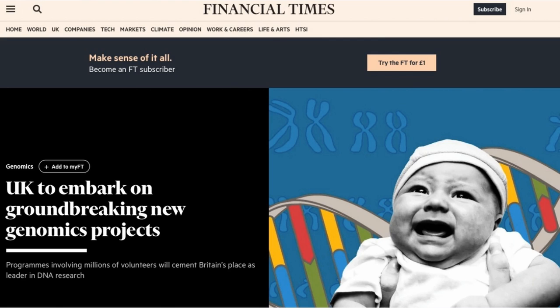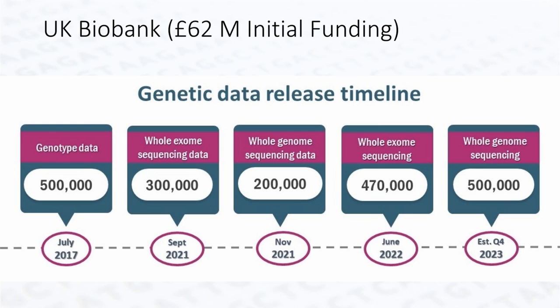And then we have the UK Biobank. They released last year 500,000 whole genomes, but it's not just the genomics. They also have the clinical histories, the anatomy measurements. So this has revolutionized our understanding of biology, and I'm actually working myself with this data set, and it's incredible. There's nothing like this anywhere else.